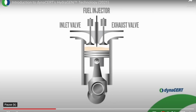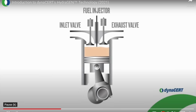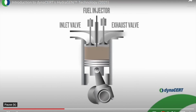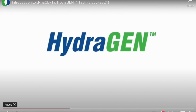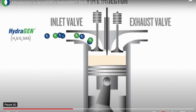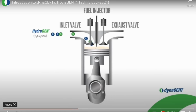In today's diesel engines, fuel auto-ignites several degrees before the beginning of the power stroke. When the piston reaches the bottom of the power stroke, residual energy is left unused and gets discarded through the engine's exhaust system in the form of hydrocarbon emissions. But with hydrogen technology, H2 and O2 gases are introduced into the diesel engine's air intake before the turbocharger, which produces a homogeneous air mixture prior to combustion.